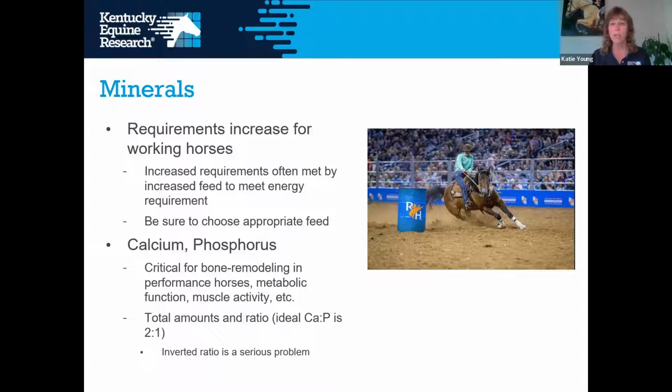We don't see it as much anymore, although there are some ingredients that people like to use as a top dress or to dilute out their feeds, such as, as I already mentioned, cereal grains such as oats. Another one is typical rice bran, which also has a very inverted calcium phosphorus ratio. So if you do like to top dress with a rice bran, make sure you get one that has some calcium added, so it's not an inverted ratio.